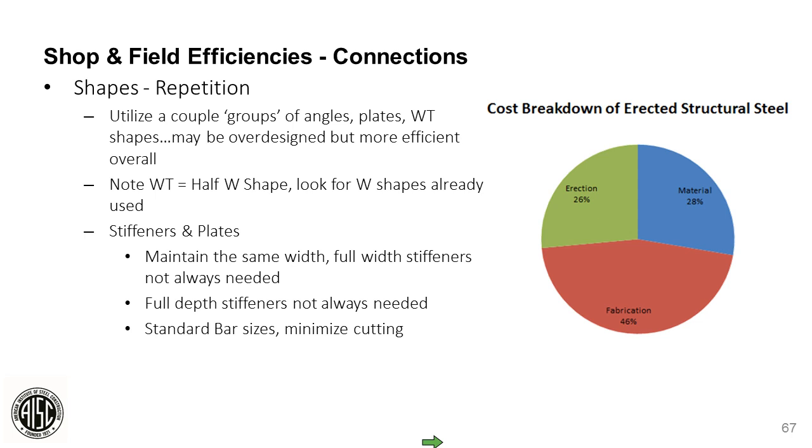With stiffeners and plates, try to maintain the same width as much as possible. Full depth and full width stiffeners are not always required. And it's good to know that plate is delivered in bars, which was covered in AISC presentation 18.3. They're just strips of plate, so you can reference a local steel supply stock list to see what they keep stocked, but try to stick with these widths rather than an odd 1/16 of an inch, which will require additional cutting.